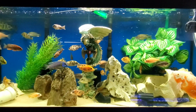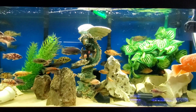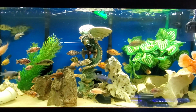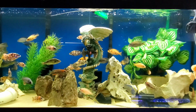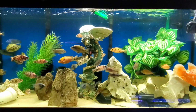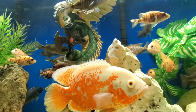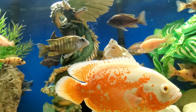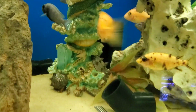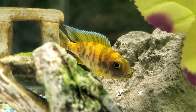Let's check out another show tank. Here we have a 75 gallon with even more African cichlids, and this tank also has an Oscar, which to me is just further evidence that that combination can work. And like all his other tanks, Phil has such fun decorations in here. I mean, how fun is the dragon statue behind the Oscar? Beyond that, this tank was pretty dominated by the OB peacocks used in various breeding projects.